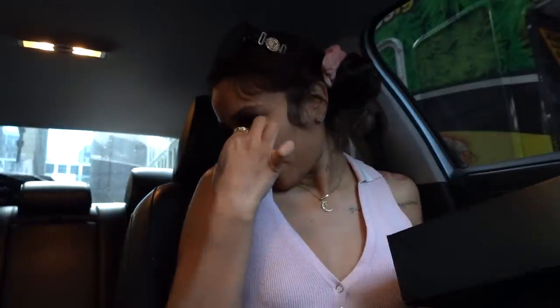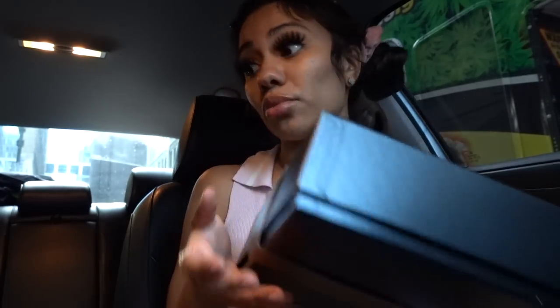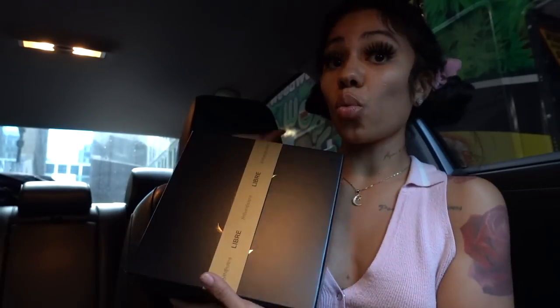I'm wearing it right now, and the scent smells very strong. But I don't know if it's because I have so many different perfumes on right now. So right now I smell like a big ball of perfume, literally. So that's one that I got that I'm going to try out when I get dressed up on a sexy night or whatever.